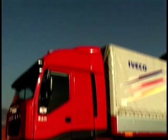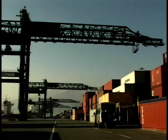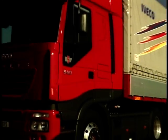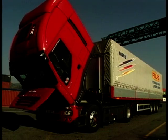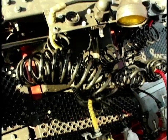According to Iveco, Stralis has been designed for the millennium, taking into account the changing face of the commercial vehicle industry, aiming to reduce operating costs and improve fuel consumption. To achieve this, they have combined advanced Euro 3 engine and gearbox technology with the next generation cab interior and electronics.